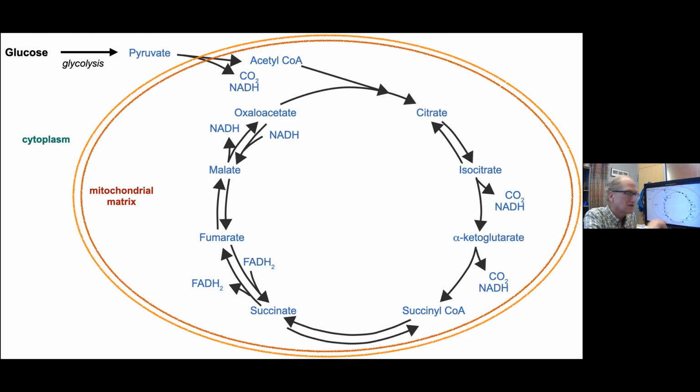Alpha-ketoglutarate is five carbons. This is another oxidative decarboxylation step. I want to emphasize these molecules here, succinate and fumarate, because we're going to be talking a lot about those later. Succinate also gets oxidized to make fumarate. It's a single bond, then a double bond here, and that produces FADH, so those electrons also get transferred to oxygen. All this is happening in the mitochondrial matrix.